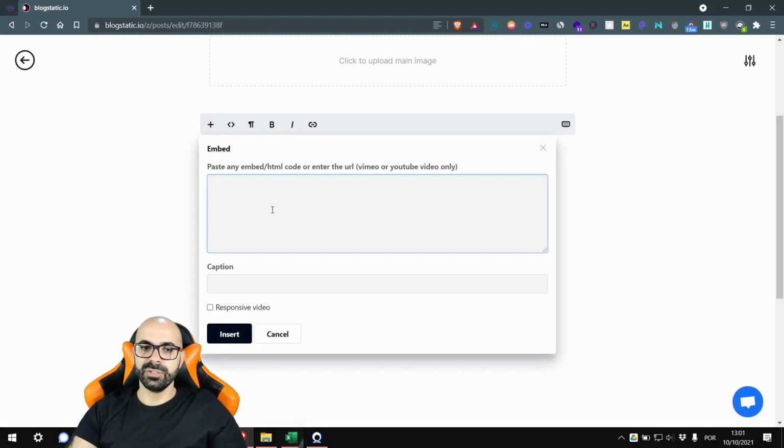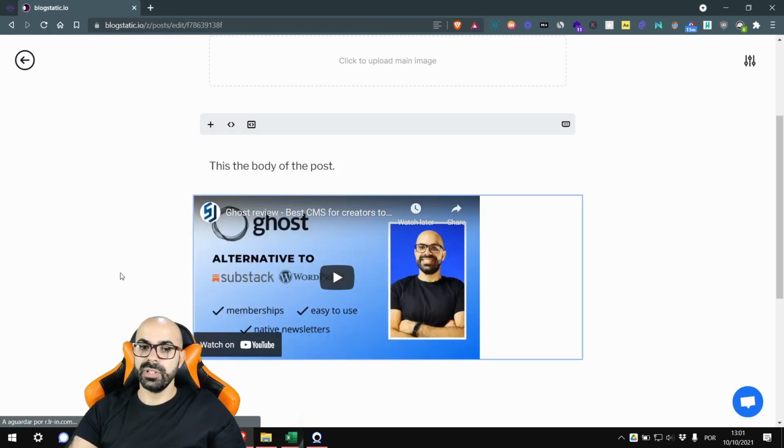Plus, you can embed tweets, YouTube videos, or code snippets with ease. And if you use Grammarly, I have good news because Blogstatic's text editor supports Grammarly and you can fix typos as you're writing the post.